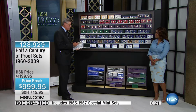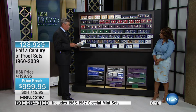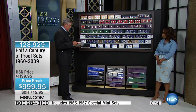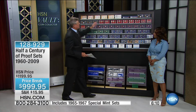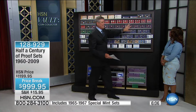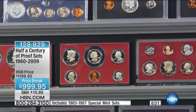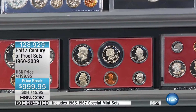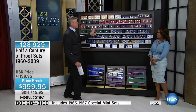Even, like I said, the Lincoln cents, coin by coin, $260. The nickels, $220. The dimes, $234. The presidential dollars, the Susan B. Anthony dollars that are in here. You get the Susan B. Anthony dollars, $79, $80, and $81, another $60 value. So here's what you end up with, coin by coin by coin, relatively significantly in excess of $3,000 if you would buy these coins individually.